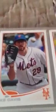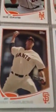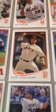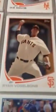Now you got Buster Posey on this page. Ike Davis has sparked a lot of interest in New York. Even though I'm a Yankees fan, I still know. James Shields. Now, let's look at Ryan Vogelsong. A lot of people know him from the World Series. But I play fantasy baseball, and I know this is someone you want on your team. He's the ultimate sleeper that even the actual articles you can get from Bleacher Report or ESPN, they still sleep on him. So he may be a late pickup that you want to get.